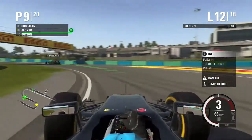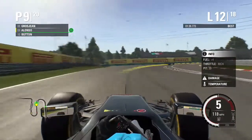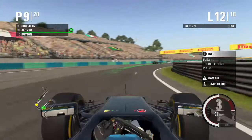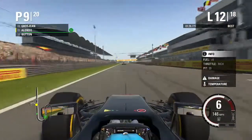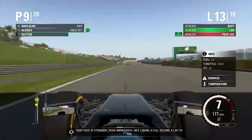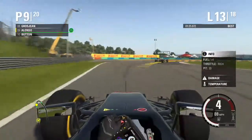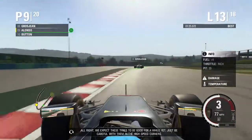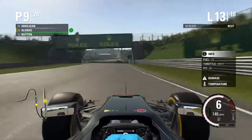Romain Grosjean is just in front of me. There's going to be another Grosjean-Alonso fight, like Silverstone here on this career. I don't get DRS. I swear it's within a second. Okay, I guess not. I don't know where the activation point is. That's the problem. No idea where the bloody activation point is. Come on, accelerate! Why didn't I get DRS there? That's a new lap. You taking a piss?